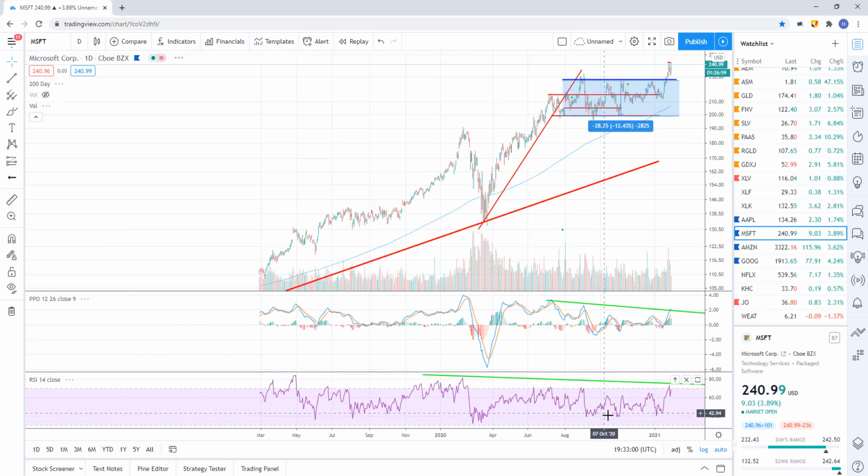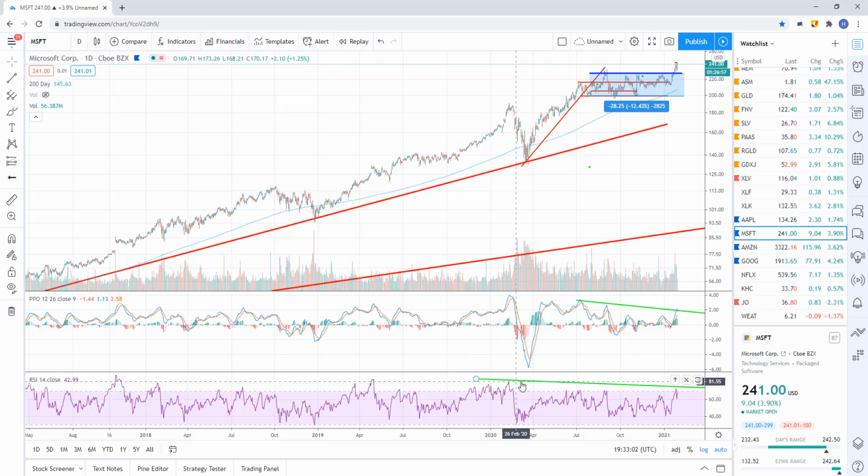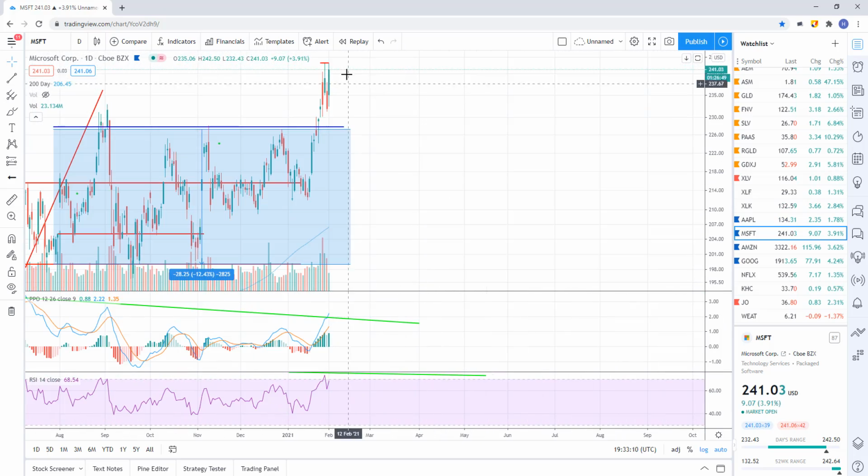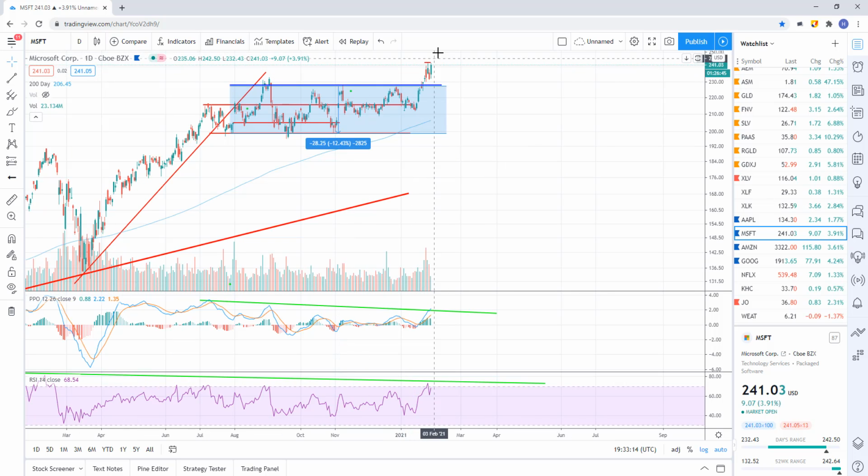And it does have negative divergence. You can see Microsoft's negative divergence right here on the daily, in the PPO and the RSI. But again, unless we turn down in the area where we're at, we can burn through those negative divergences. So something to watch there.